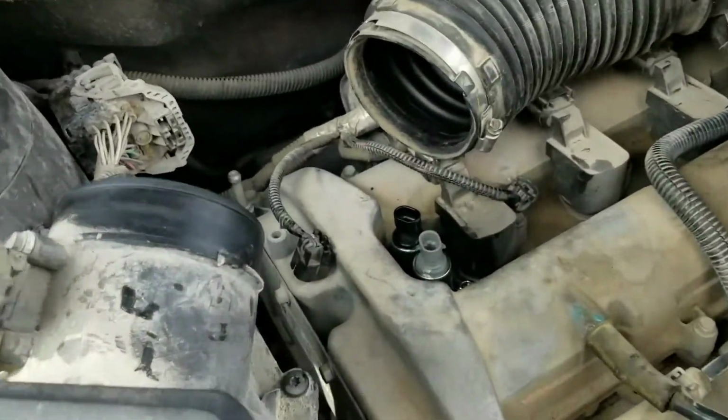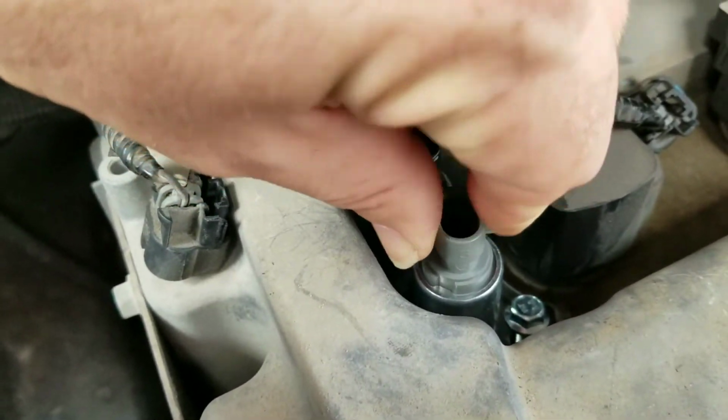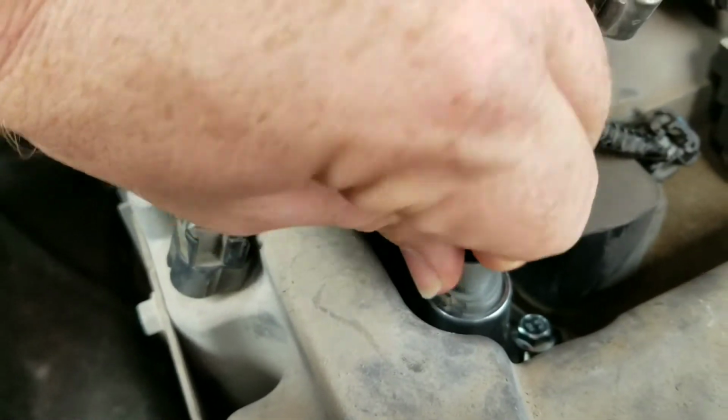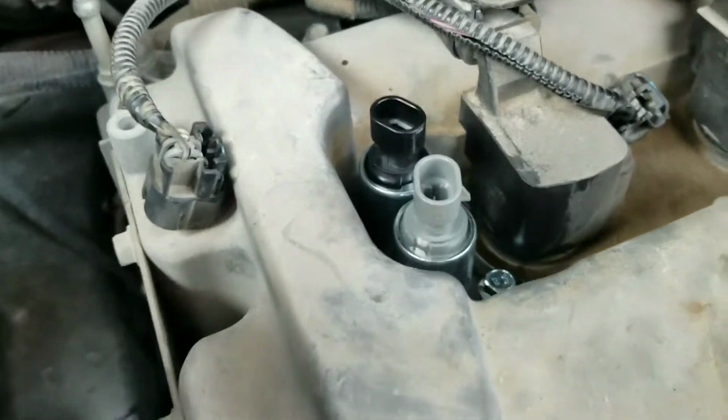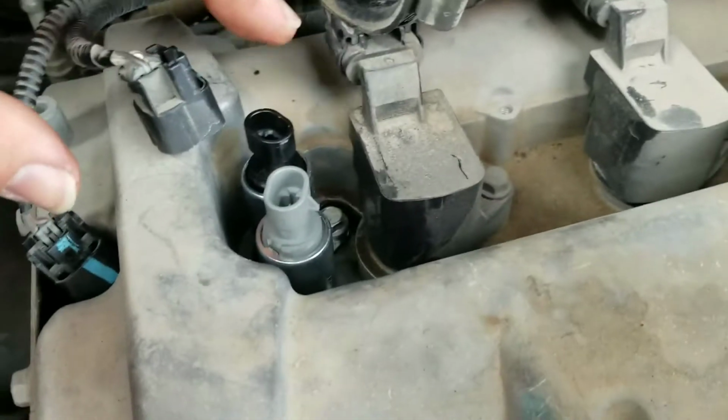Okay, so I got them both on. They're not bolted down yet. I put the intake in the front and the outtake in the back. Okay, so I just got them both replaced and tightened down the screws.